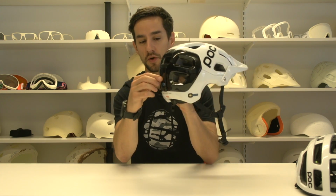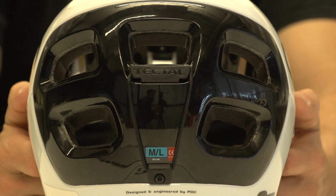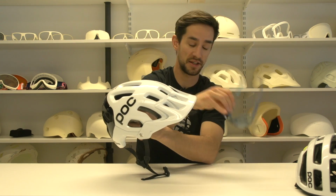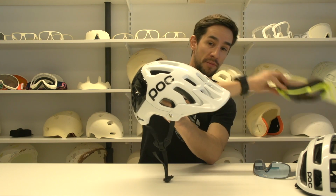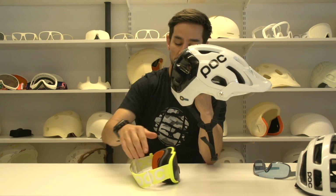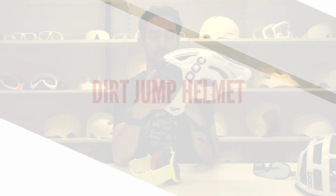You've also got this goggle retention system on the back of this helmet. So the eyewear you can use with this really is the option of glasses still, but if you're maybe more of an enduro rider, you like the extra coverage you get from a goggle, that just works really well with this helmet.